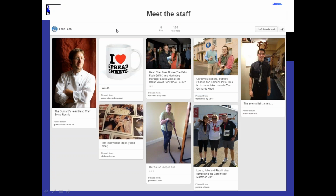And so here's a snapshot of that particular board, Meet the Staff. And I think this is cute too. But, our housekeeper, lovely leaders. And of course, this can change when you have staff, if you have staff. If they leave, you can always take the board down and add a new one. I mean, I know most B&Bs may not have staff, but you can also add things like, hey, meet the neighbors, meet some of our frequent visitors, for example.